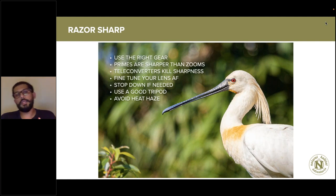Lenses can be fine-tuned with your camera body. Take it to the lens shop, or you can try doing this yourself. There are many YouTube videos on how to do it. Fine-tune your lens's autofocus. Make sure that when it locks focus, your lens is focusing exactly where you want it to focus, rather than 5 millimeters before or behind the place where it should focus. And this is something that can be easily done in your own camera.